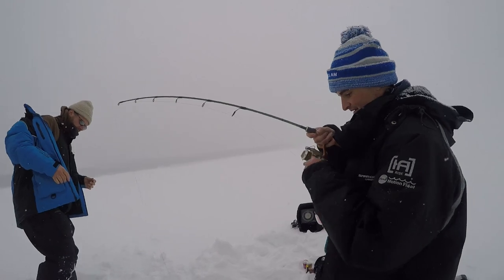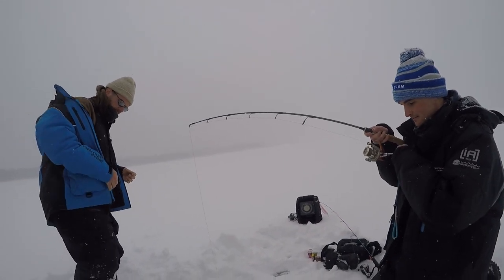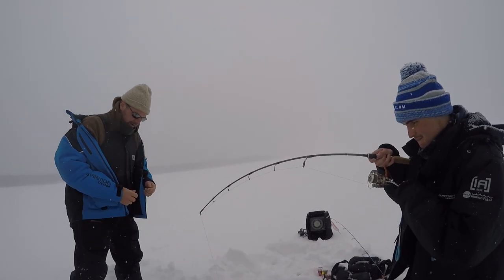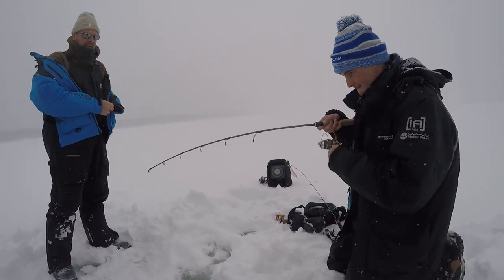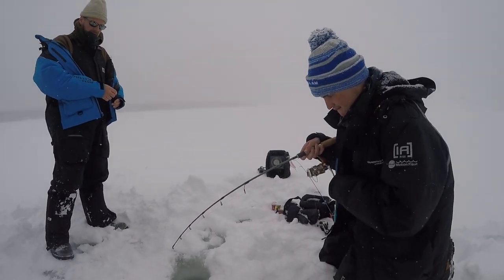Keep some good flex in that pole. Real fast, because if you step next to it, when he lets you, don't pump him too much. Give it to him. You don't need to pump. Reel. You gotta keep the rod flexed. If that rod goes straight, you're gonna lose him.